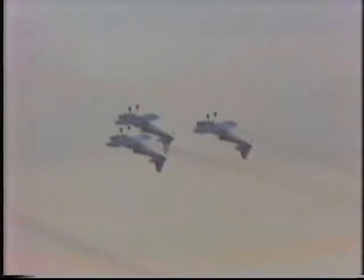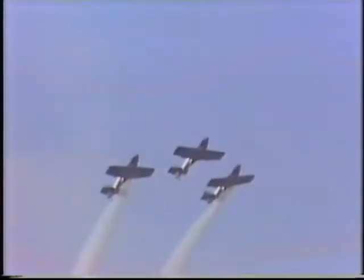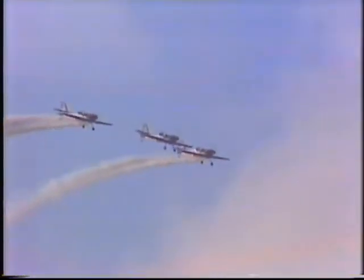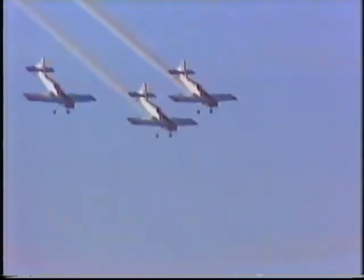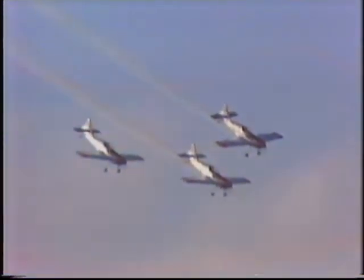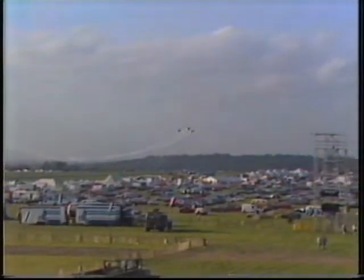As they push up now into a bunting loop, they're experiencing an awful lot of negative G. I'd much rather them than me. National team, Aerotriga.